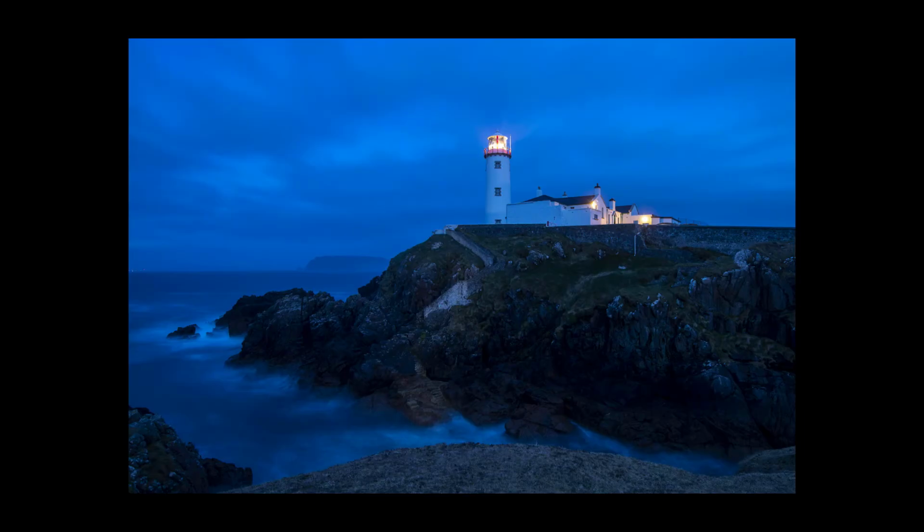And this is the same scene photographed about 15-20 minutes later. And now the image has this typical blue hour color, the cobalt blue color, which I like. It's really nice. And the lights from the lighthouse contrast nicely with the blue color in the sky. And at this point there are fewer details in the rocks.